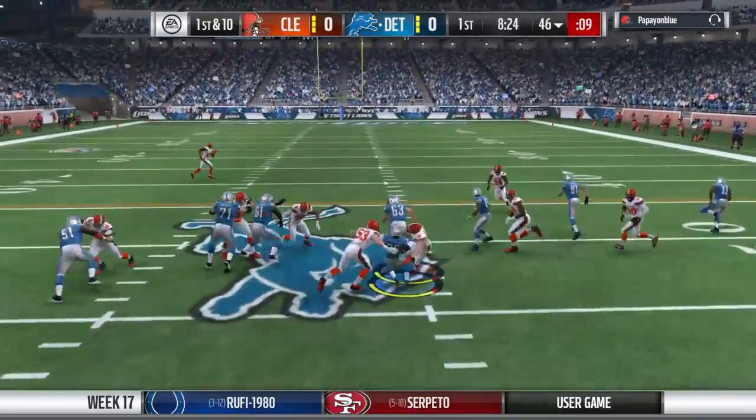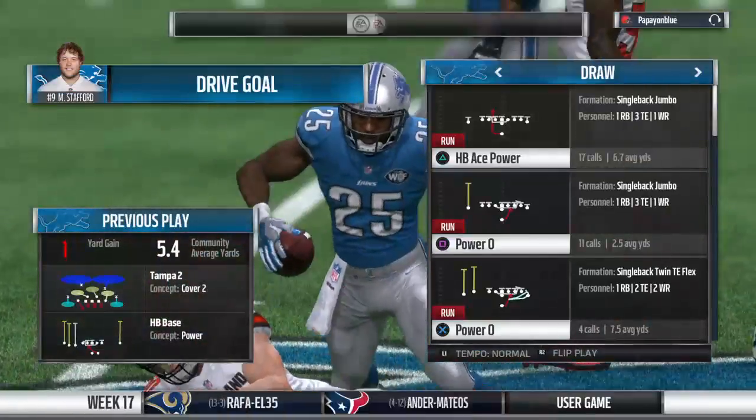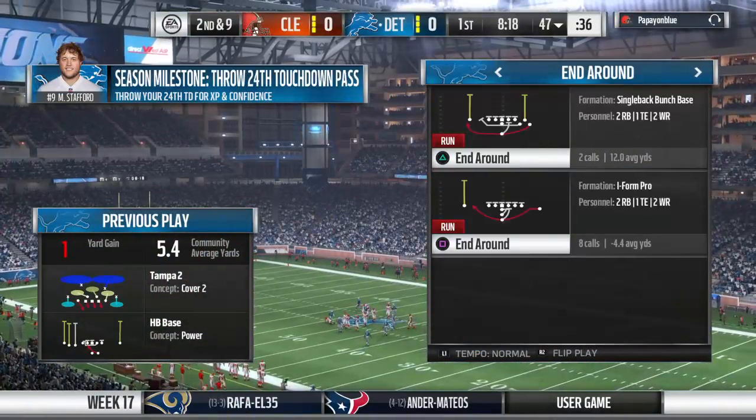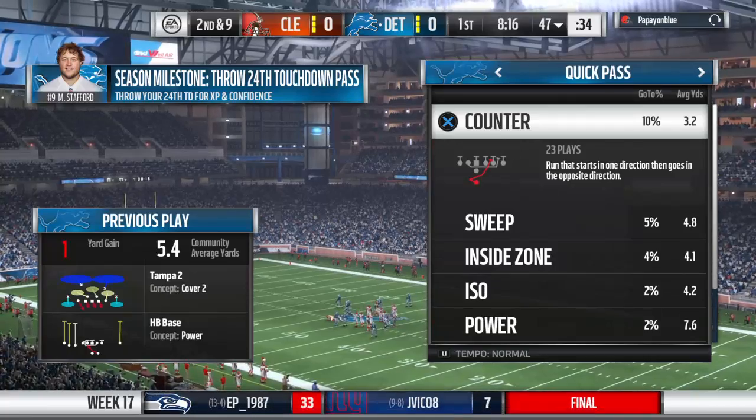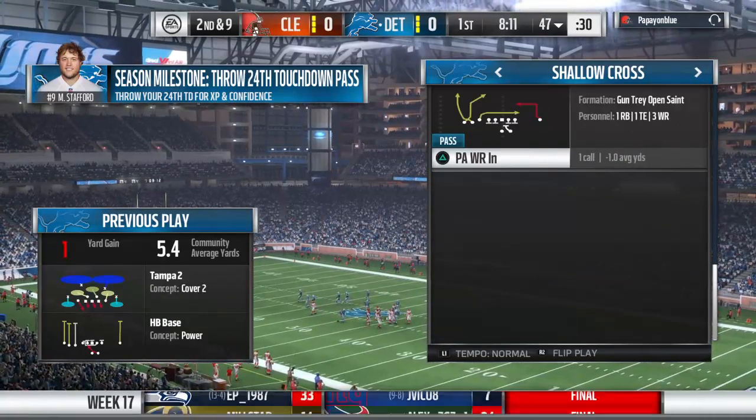Now the Notre Dame man, this is Theo Riddick. Just a yard on the pickup there, and it'll bring up a 2nd and 9. We get a look now at the offensive starting unit for the Detroit Lions, and one big target they have at tight end is Eric Ebron.